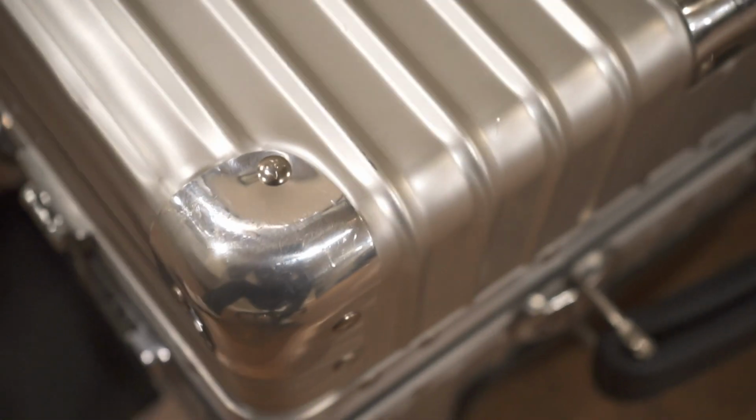If you're somebody that likes to have their stuff in pristine condition, always, this might not be the bag for you, because this gets dented very easily. Like going up an elevator, the edges scratch right away and it shows. People's RIMOWA is completely beat up, but even if they're completely beat up, they're still very durable.